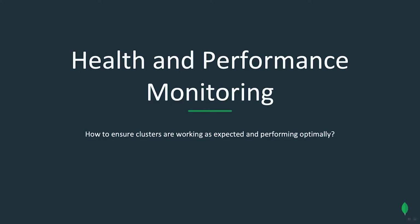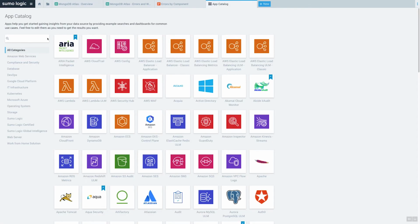Now that we've talked about how to integrate Atlas and Server data in Sumo Logic, let's talk about how to monitor the reliability and performance of these database clusters. To start with, I'm going to move over to the Sumo Logic console to see how you can take advantage of its analytics capabilities. This shows the Sumo Logic console. And here we see the Sumo Logic app catalog.